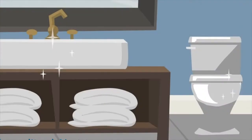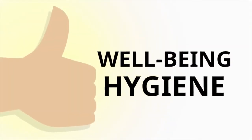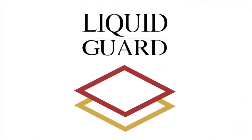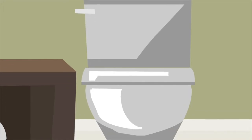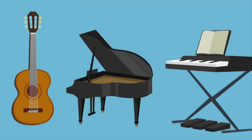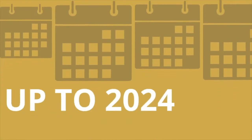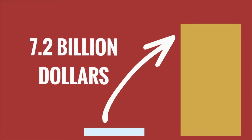This provides protection from smear infections and gives the consumer the impression of well-being and hygiene. Liquid Guard can be used on all surfaces which get into contact with our hands or our skin, i.e. toilet lids, door handles, handrails, keyboards, touchscreens, armrests, instruments, textiles, and medical applications. Up to 2024, the market for antimicrobial coatings is expected to increase up to 7.2 billion.